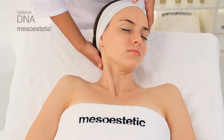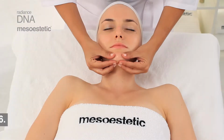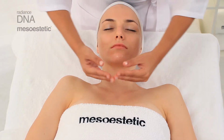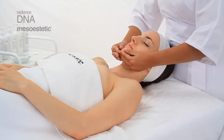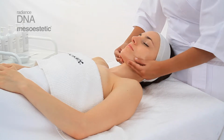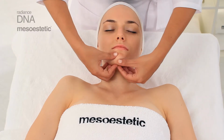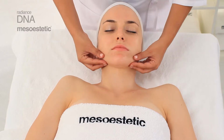Place the head again in a central position. Step 6. Simultaneous sliding movements with fingers set along the jaw from the chin to the ear with slight overlapping of the index and middle fingertips. Zigzag motion with thumbs over chin quadrant. Movements can be alternated in this maneuver.